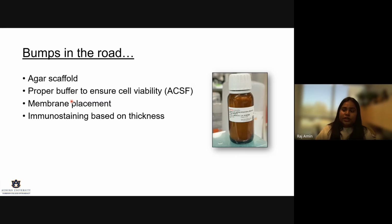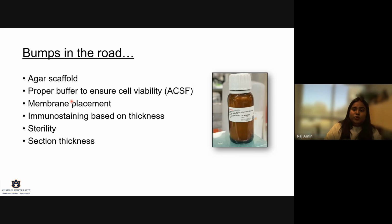These problems were then resolved using multiple combinations of antibodies in different proportions, which helped us to understand the exact immunostaining properties for these organotypic slices. And the last two parameters, which are sterility and section thickness, were two of the major hurdles that we were facing. As far as sterility, our initial vibratome created chatter marks and we were not able to sterilize the instrument itself because it was completely screwed onto each other. And the second part was the section thickness. We couldn't attain a smoother section thickness because of the chatter marks.